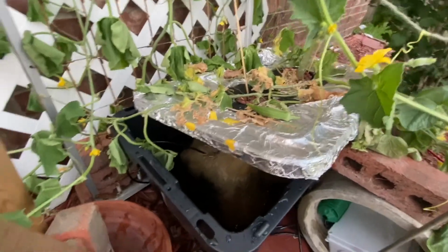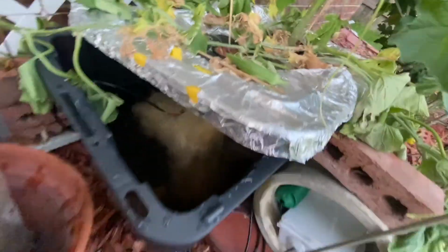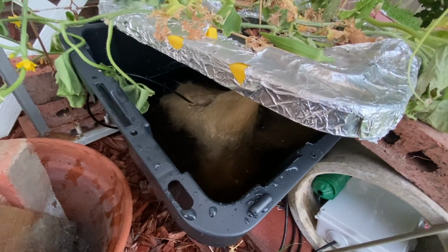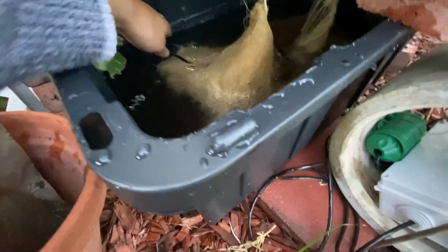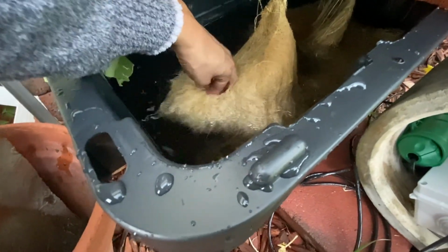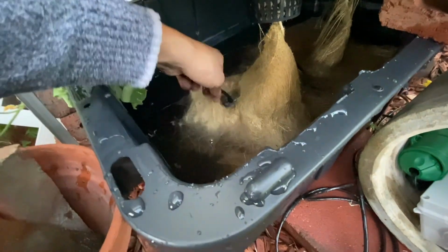Alright, I have refilled the container with about 10 gallons of water. And lesson learned, I need to keep an eye on this every week at least to make sure the 90 degrees heat doesn't consume all of the water. I cannot believe it. Like they just drank all the water so fast.